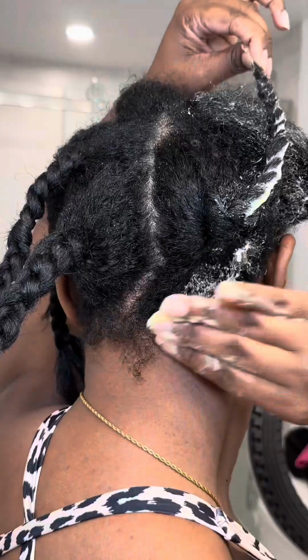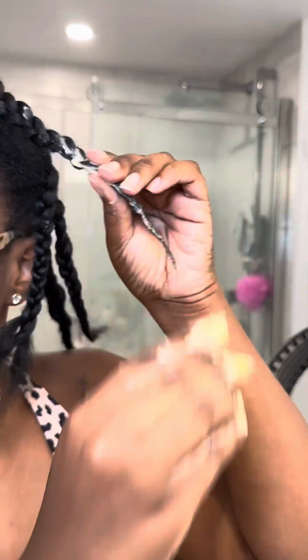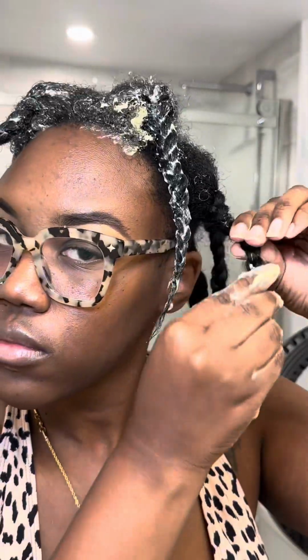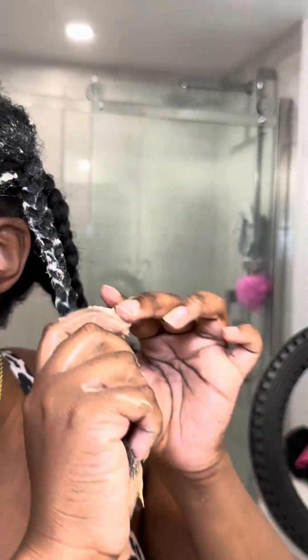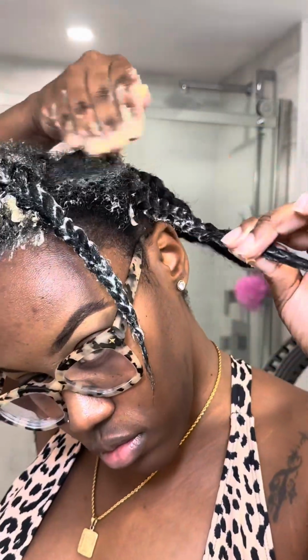So now we're going to get into the protein treatment. I needed it, like I said, 2 months without wash, probably about 4 months without a protein treatment, and my hair was yearning for one. As you guys can see, I am using the ORS brand and we're working in sections. I don't really care about the ends of my hair as much as I care about the roots because, as you know, the ends are going to be chopping sooner than later.